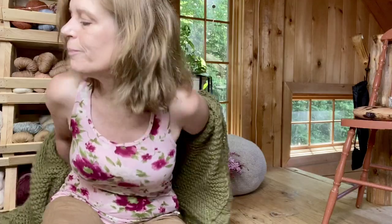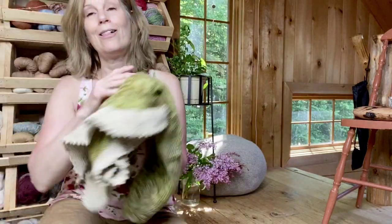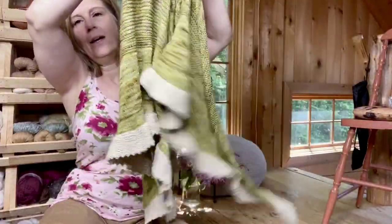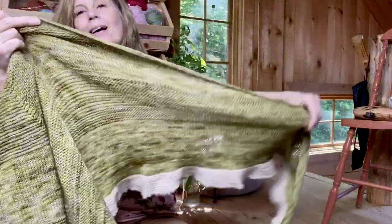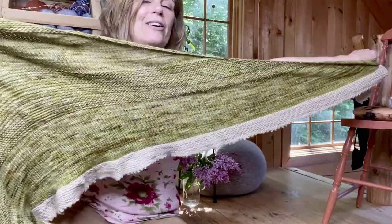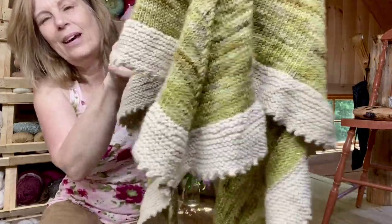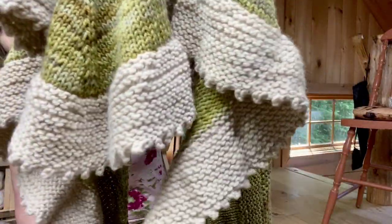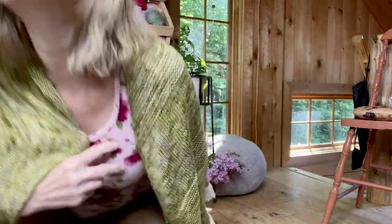Okay, what else? Oh, another finished object is this shawl. This is a very generously sized asymmetrical triangular shawl. So that means this side goes out that far, and this side goes that far. It has a beautiful ruffle at the bottom with an I-cord bind off. Try to show it to you on. It is very long.